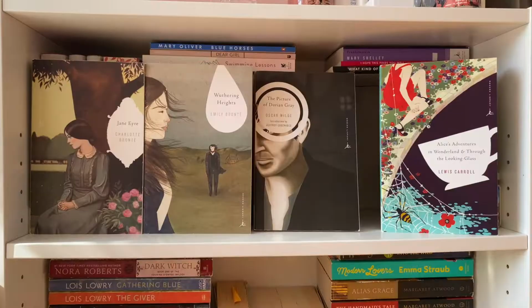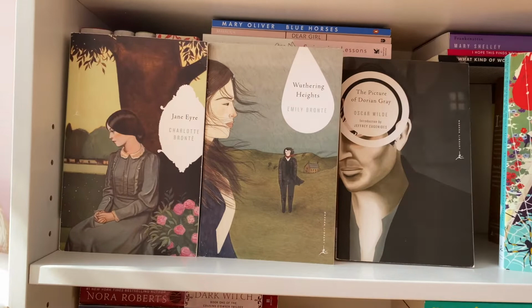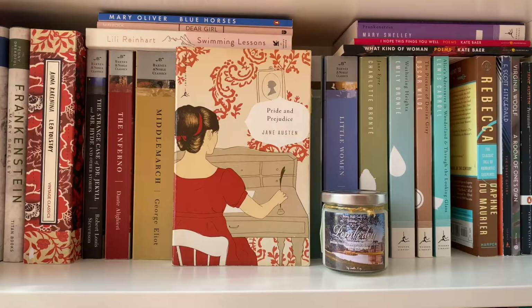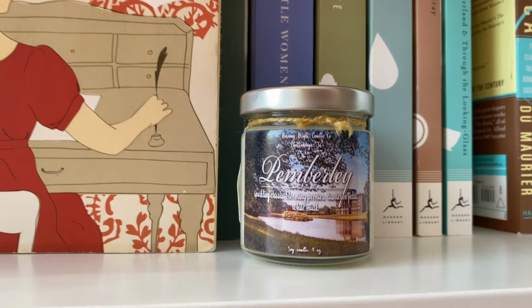And then I have my Modern Library classics, and these are my favorite editions to annotate and collect, but they're hard to find. There are not a lot of them. But I have Jane Eyre by Charlotte Bronte, Wuthering Heights by Emily Bronte, The Picture of Dorian Gray again by Oscar Wilde, and Alice's Adventures in Wonderland and Through the Looking Glass by Lewis Carroll, and then finally Pride and Prejudice by Jane Austen, along with this cute little Pemberley candle, which I really like and will be burning next time I read Pride and Prejudice.